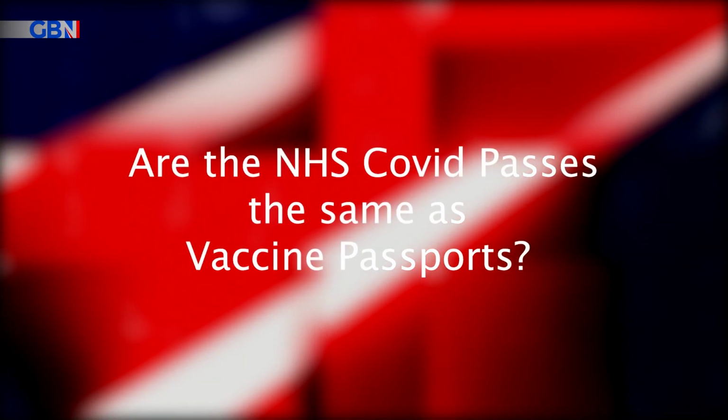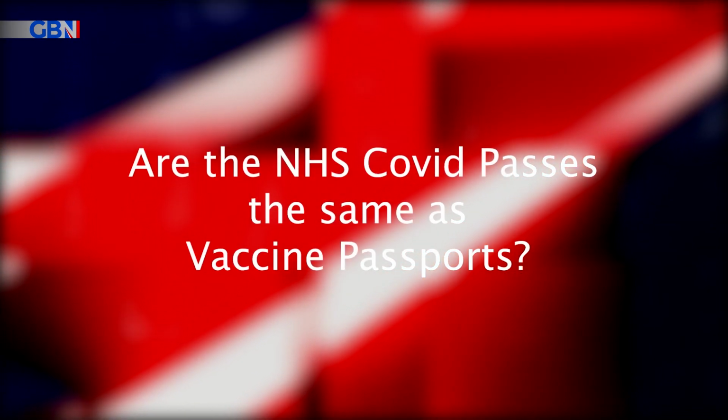Now, Welsh Labour say that the NHS Covid passes will make sure that infection rates stay low. However, the Welsh Liberal Democrats, the Tories and Plaid Cymru all voted against the passes becoming mandatory from Monday. Are the NHS Covid passes the same as vaccine passports? Well, yes and no. The name is obviously different, but actually there is a little bit of a difference between the NHS Covid pass and the vaccine passport.